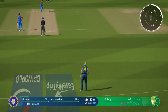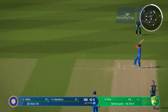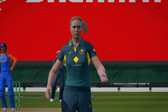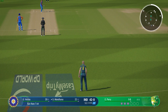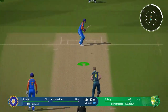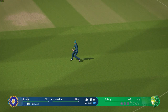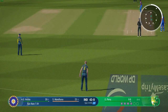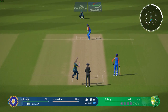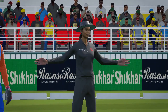I didn't feel there was too much wrong with that last delivery. They just need to keep the ball in the right areas and the rewards will come. Pulled away, but straight to square leg. Played that beautifully. Saw the short one and got out of the way. No more of those this over.